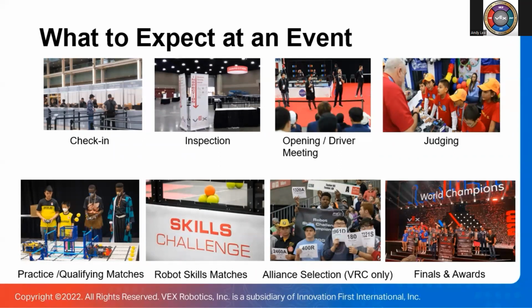During most events, teams have an opportunity to participate in robot skills matches. These are usually held on a separate field. In VRC events, after the qualification matches, the top scoring teams choose their alliance partners for the elimination matches. Then, top teams will go to finals to determine champions. At the closing ceremony, the event partner will issue the awards and celebrate teams' performance.